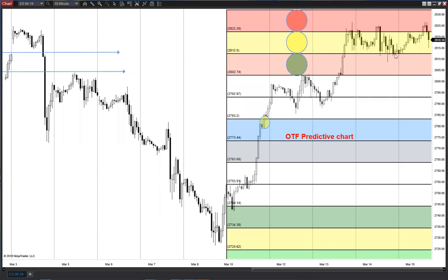And our predictive chart rejected above the 22s, double top at 26 and a half, and then obviously coming back down and in the yellow box right now is our predictive chart. So support 12 and a half. If that breaks, it opens the door back here to the green box.